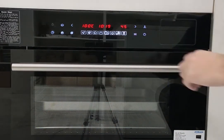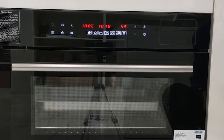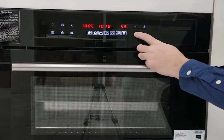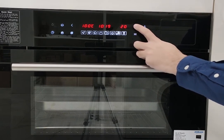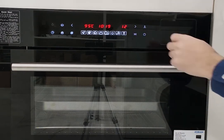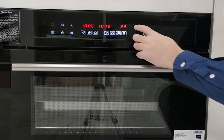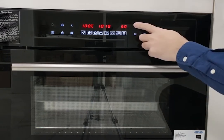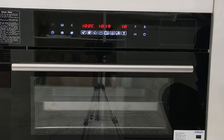The menu button allows you to choose different preset menus, from tender, such as pork ribs, meat, like beef pie, fish, pastry, like dim sum, to steamed egg, rice, and vegetable. And it also allows you to run defrost for 30 minutes at 55 degrees.